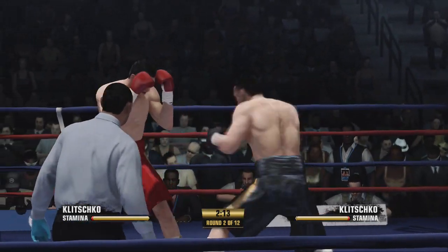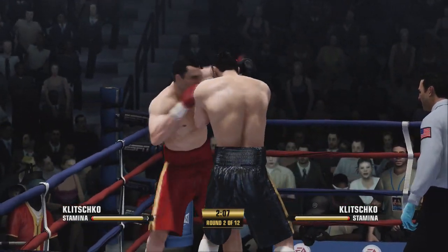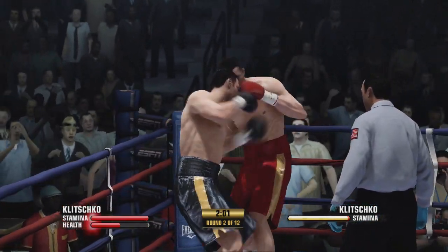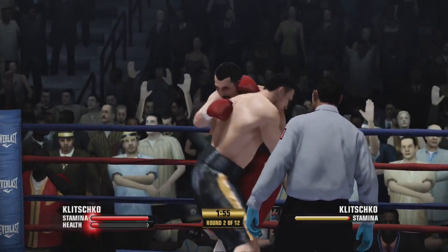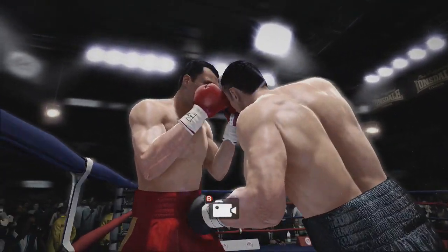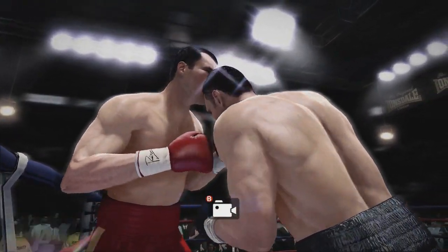How do you size up Klitschko in terms of how difficult of a task it is to face him? See, one of the heavyweights. That's a big right hand. Oh, he was damaged, but now he's defending himself well. And banging away he goes. Wladimir Klitschko's down on the canvas. His opponent landed a solid uppercut.